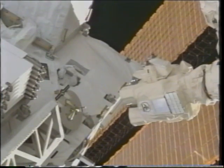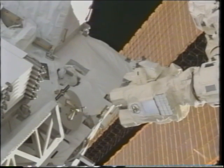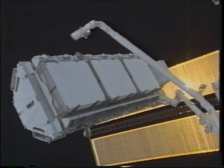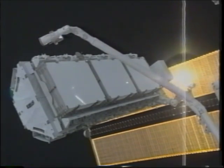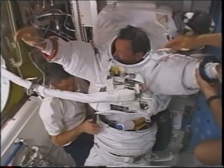Joint operations very closely coordinated between the two crews as I held the payload and she moved in to grapple it, and then I released it. It's all hers, and then she'll move it in for the final position for installation on the space station. I'll move the arm away and use the camera on the end of the arm for a better view.